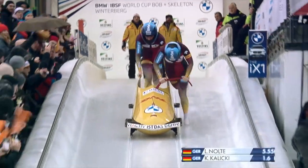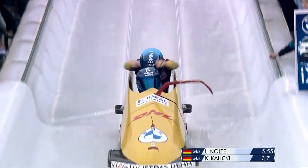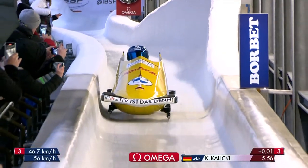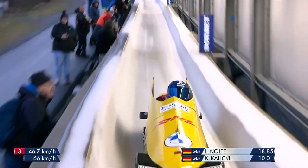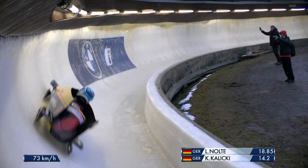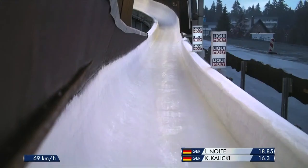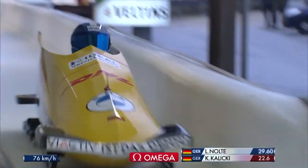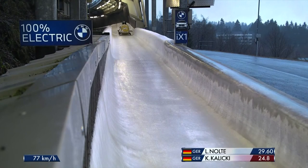German fans at the start of the track. Yeah. You can hear them cheering very loud. 5:56, third fastest start time. Little touch air coming out of curve zero and avoids the touch going into curve one. So the three fastest starts are a 55, a 56, and a 57. A 52 is the fastest for these hook bits.